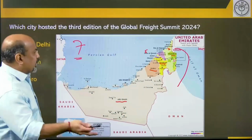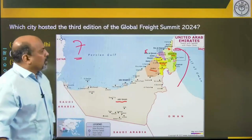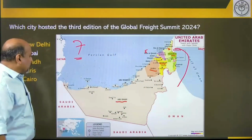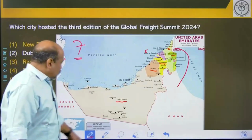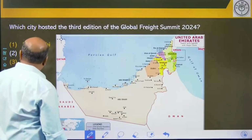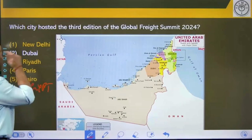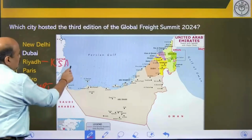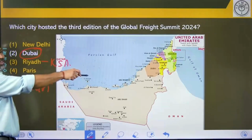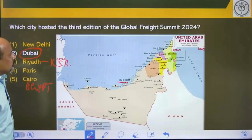So next time someone says United Arab Emirates, you would think of some of these places, if not all. You would know Abu Dhabi, Dubai, Sharjah, Fujairah. 2 more you could add: Ras Al Khaimah and Al Quwain. And this is the capital of Egypt. You know Egypt. Paris, France. Riyadh, Saudi Arabia, Kingdom of Saudi Arabia, which is the neighbor of UAE. Delhi you would know. Dubai is not the capital of the United Arab Emirates. Abu Dhabi is the capital of the United Arab Emirates.